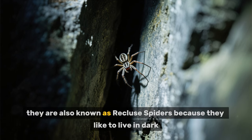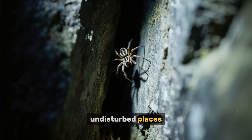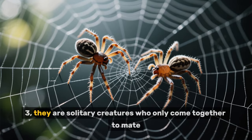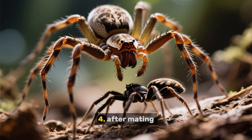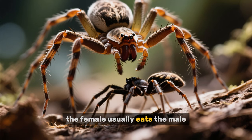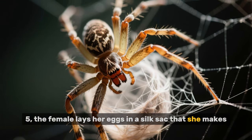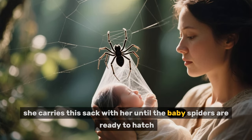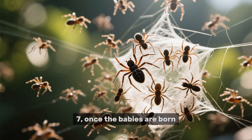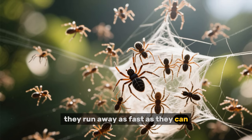No. 2. They are also known as recluse spiders because they like to live in dark, undisturbed places. 3. They are solitary creatures who only come together to mate. 4. After mating, the female usually eats the male. 5. The female lays her eggs in a silk sac that she makes. 6. She carries this sac with her until the baby spiders are ready to hatch. 7. Once the babies are born, they run away as fast as they can.